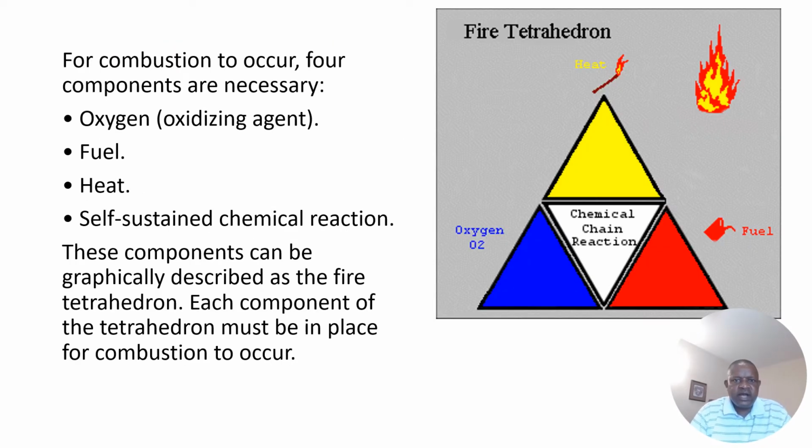For combustion to occur, four components are necessary. Combustion is burning. Fuel, oxygen, which is the oxidizing agent, heat, and a self-sustained chemical reaction. This is what we call the fire tetrahedron.